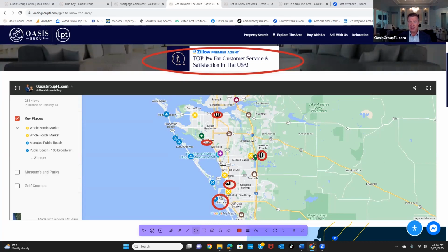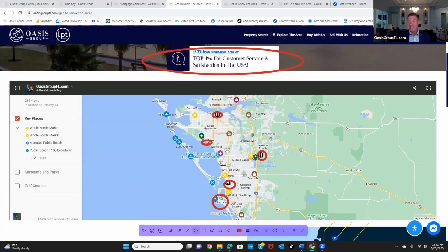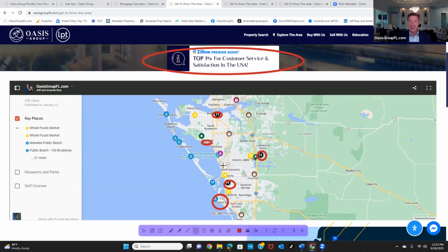And here's the best thing about living here. It's over 250 days of sunshine. It is absolutely paradise here. I absolutely love it here. I moved here about 11, 12 years ago with my family, and I would never, ever, ever go back up north. You know, it's too cold. It's beautiful weather here, palm trees and sun. So you can't beat that.